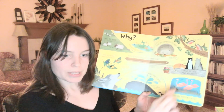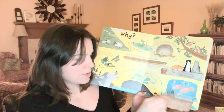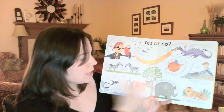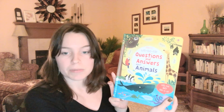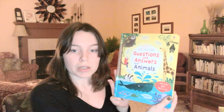Questions and Answers about Animals. This is another nonfiction book with Lift the Flaps. So you can see here we've got some question about why are flamingos pink. Lift the flap, you get your answer. This is really cute. We also have one about dinosaurs, one about general knowledge. So take a look and see if there's any topics that your readers would be interested in. We have many Lift the Flap books for multiple different ages, and they're just beautifully done. I also really love the Peek Inside books for a little bit younger, 2 or 3 years old.